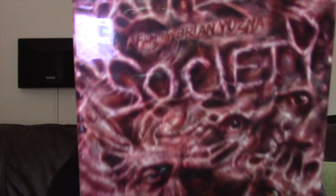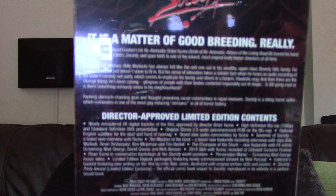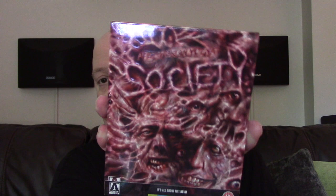It's absolutely crazy. There's bodies melted together. It's embossed on the side. It's got embossed writing on the front. It's Arrow, so of course they absolutely knocked it out of the park with the features. And I've watched the trailer. I think I bought it for the actual packaging, and that is the truth. So yeah, we've got that one.